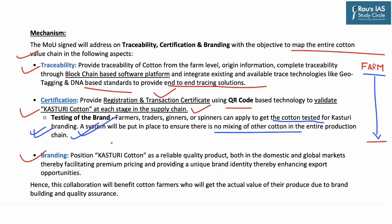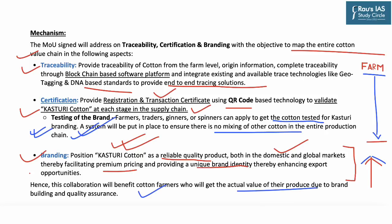And the last aspect regarding the MOU is of course the branding aspect, as it will position Kasturi cotton as India's premium cotton in the international market, and this will further improve farmers' incomes. The aim is to position Kasturi cotton as a reliable quality product both in domestic and also global markets, thereby facilitating premium pricing and providing a unique brand identity, which will also help to increase the export opportunities for such Kasturi brand of cotton. This collaboration between CCI, that is Cotton Corporation of India, and Texprocil will ultimately benefit the farmers, who will get the actual value of their produce due to brand building and quality assurance.